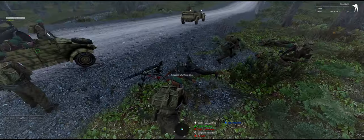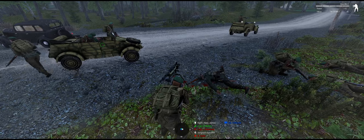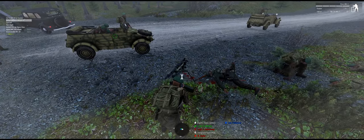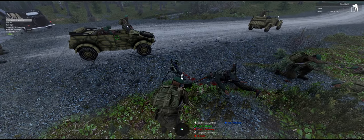Is the Opel back there broken? It's done, Rommel. The engine's fucked. And the tires? This thing can't turn. Ace, go right again, please.